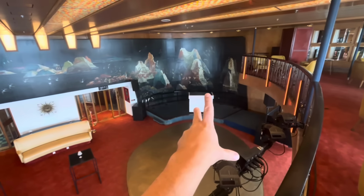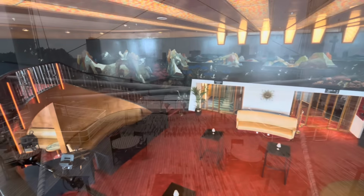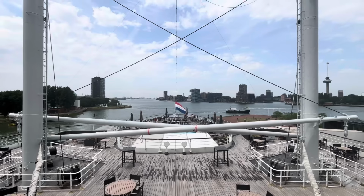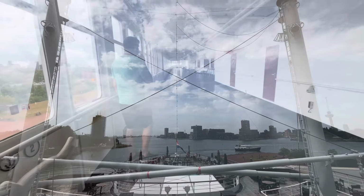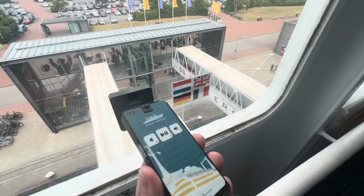Looks like that's where we'd have had some live music. Photos on that staircase. Right, the enclosed part of prom deck. Zap and listen. 5.5 times around the deck is 1 mile.